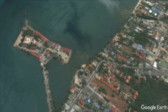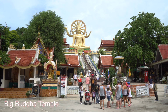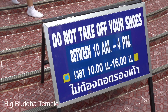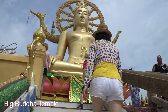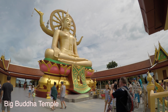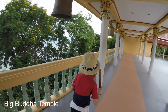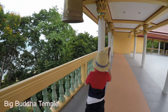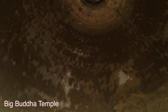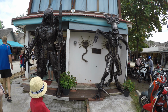A stone's throw away from the Plai Laem temple on a small island, you'll find the big Buddha temple. The main attraction being the 12-meter high gold-painted Buddha statue. Since being built in 1972, it has become one of Ko Samui's main tourist attractions and a major landmark. Just around the corner from the temple, there are some interesting shopping opportunities.